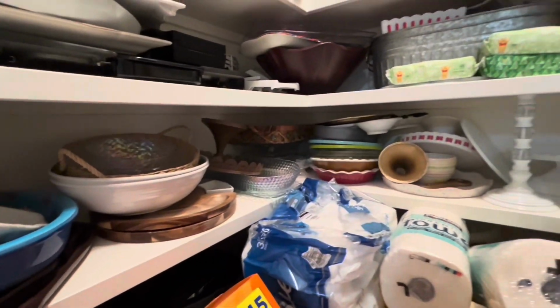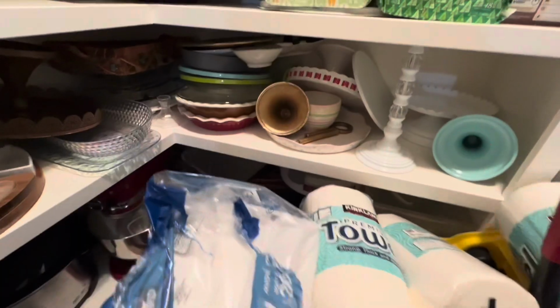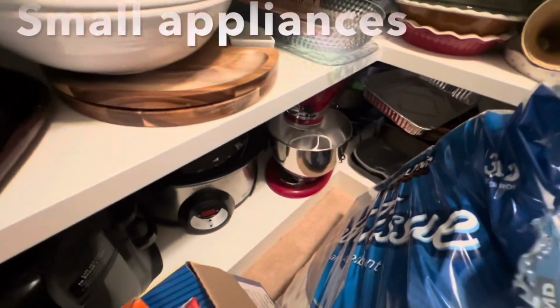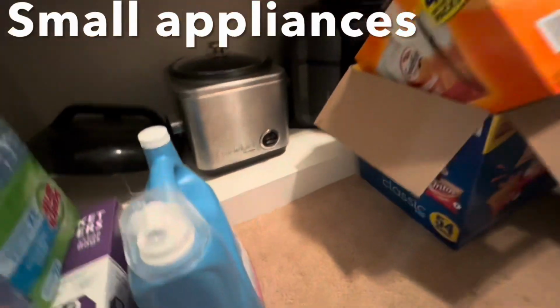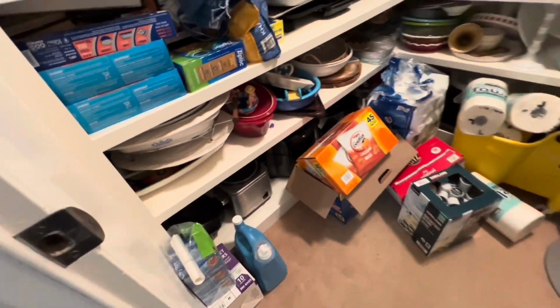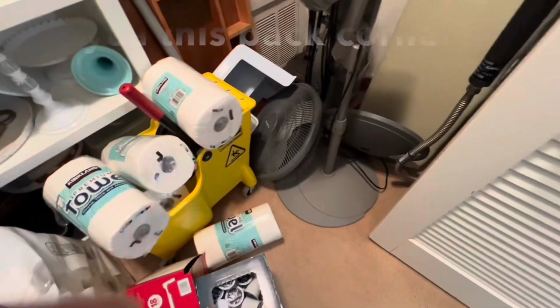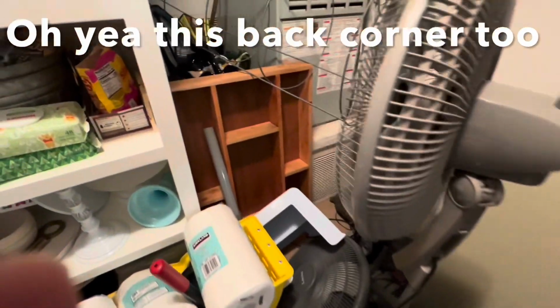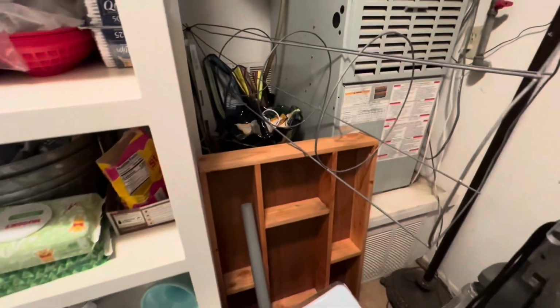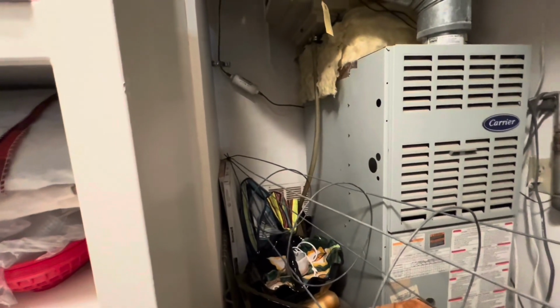Oops. Some serving bowls and trays. And the floor. Oh, it's actually not the floor. It's actually a shelf. That's cool. Okay. So that's all the stuff. There's a fan, a vacuum, a step stool, a mop. What is that? Like a drawer divider thing? And some more stuff. And a lamp, an ironing board, and a water heater.